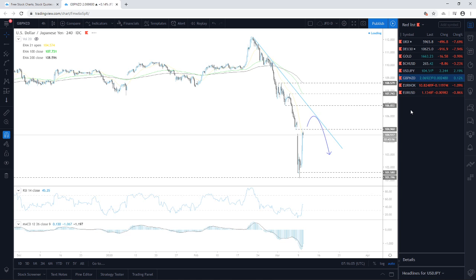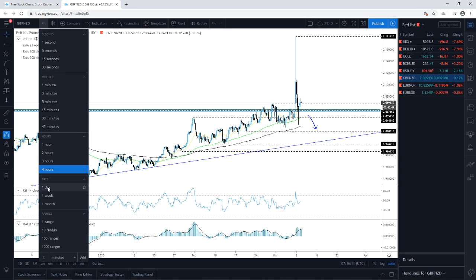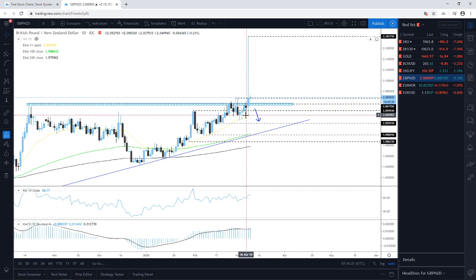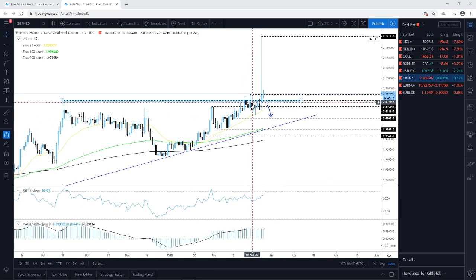Jumping into GBPNZD. This is going to be a very quick update. I talked about this one yesterday in my Traders Tea Time and Espresso as well, so just a quick refresh. Looking at this daily chart, I was telling you guys to keep a close eye on this barrier here, the 2.0559 zone, which was the highest point of October 2019. As you can see, the daily candles were not able to close above this, or were struggling with this barrier.